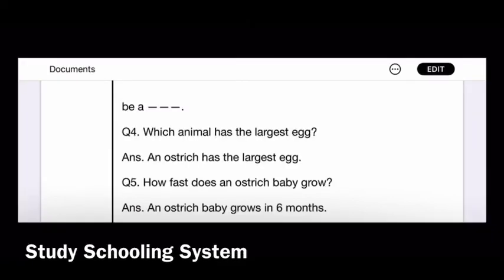Now come to question number 4. Which animal has the largest egg? Yes, the answer is an ostrich has the largest egg. Question 5 is, how fast does an ostrich baby grow? Yes, the answer is an ostrich baby grows in 6 months.